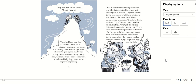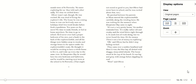They had trekked to the headwaters of the great rivers and stood on the summits of all the unconquered mountains. Thanks to them, the lost city of Propakopepet was lost no longer. The mystery of Mokel Mbembe marshes had been solved. There was no more blank spaces left on the map. So they packed their belongings aboard their Explorermobile and drove home to the house which they owned, but they hardly ever lived in, by Deepwater Bay, near the little seaside town of St. Porrox. "No more exploring for us," they told each other sadly. "It's time we settled down."